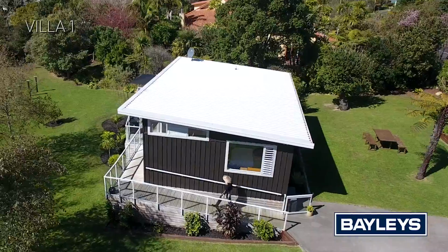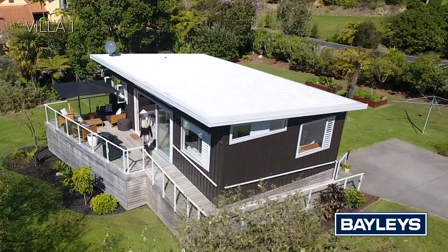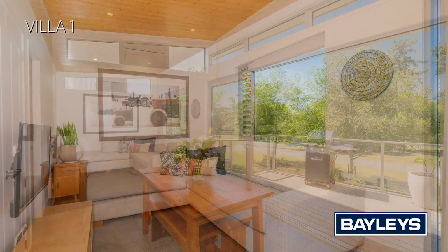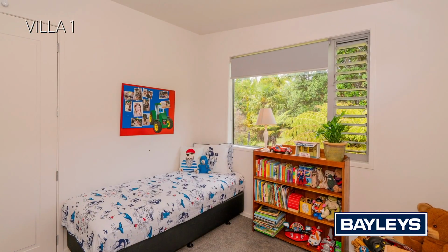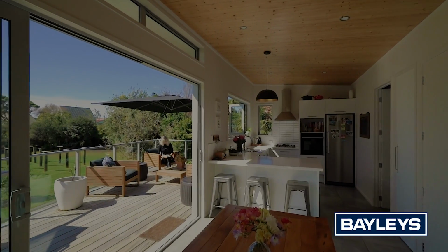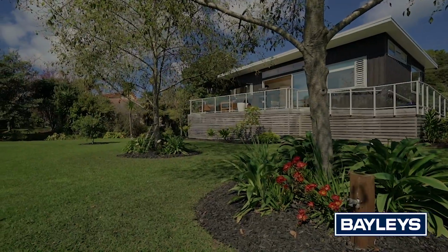Villa 1 offers wheelchair access and disabled bathroom facilities, further extending the option this property provides to the holiday rental market. The option to build villa number 3 is ready and waiting, with all services having been installed and plans available. This property has many possibilities.